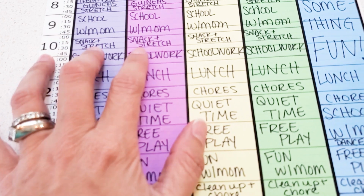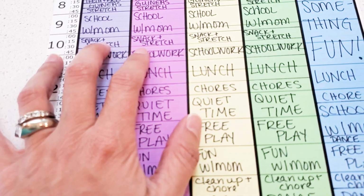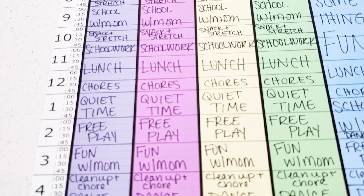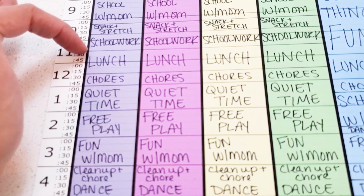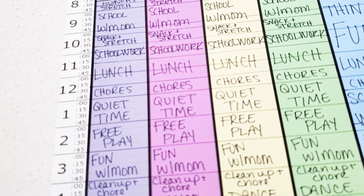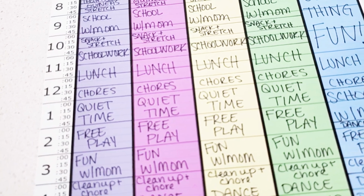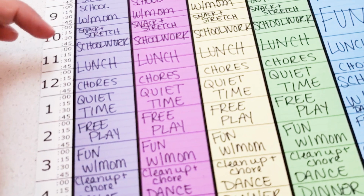So then 10:15 to 10:45 is a little bit of a snack and stretch where they can get up and move around, because usually by then they are ready to get up and move around. And then 10:45 to 11:30 is schoolwork, but that is schoolwork on their own. And you'll see this later in my schedule, because on my Google Calendar, I have it color-coded for what the girls are doing and what I'm doing, and you'll be able to see that comparison.